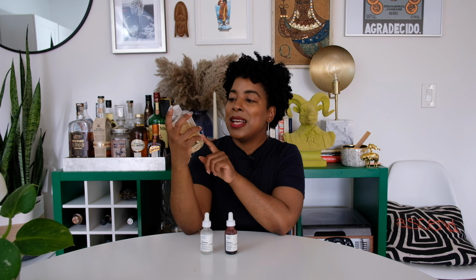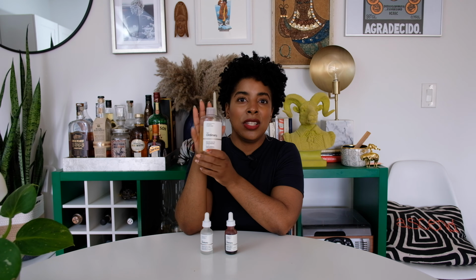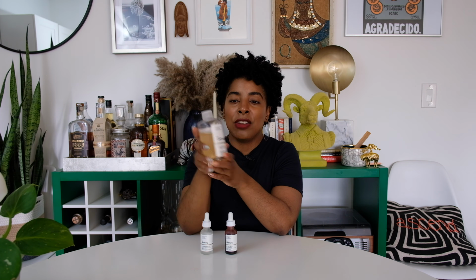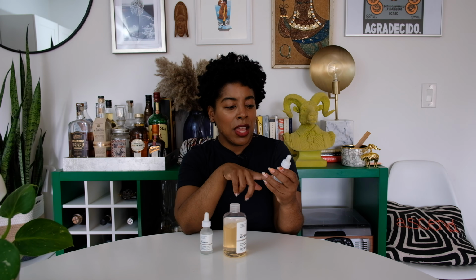Glycolic acid is basically an exfoliator. It takes away some dead skin cells and leaves your skin just a little bit clearer. I only use this a couple of times a week, but I also really like this. And then the last product is an AHA BHA peeling solution once a week. Also basically empties out your pores, sloughs off those dead skin cells.